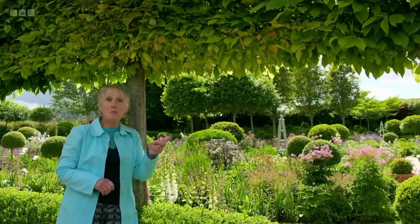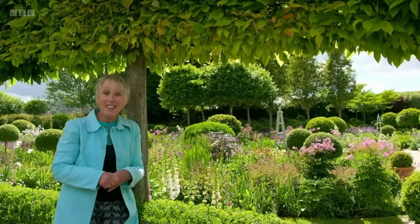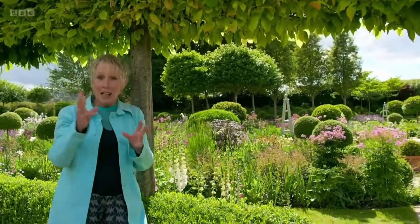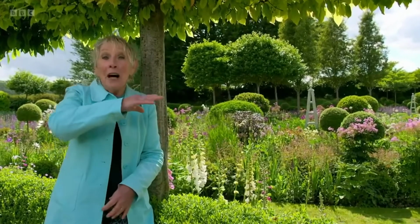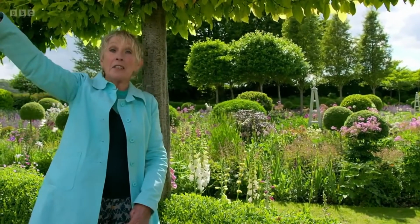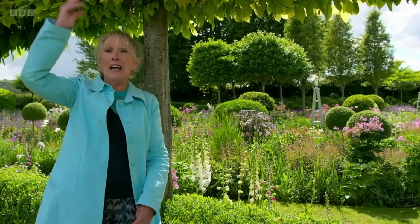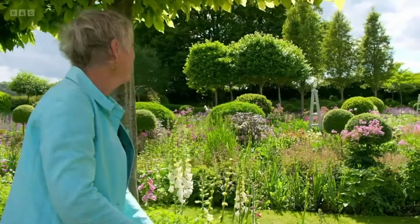This pleached hornbeam frames the view of the ornamental garden beyond. And look, the shape of those alliums is reflected in the lollipop trees. Beyond that, those beautiful hedges, and beyond that, the landscape outside and the sky above. It's utterly perfect.